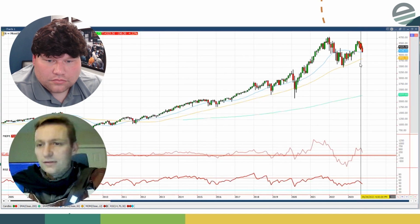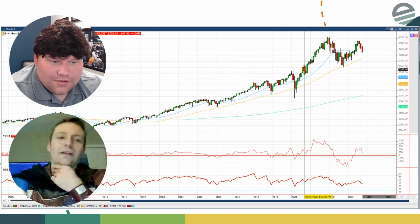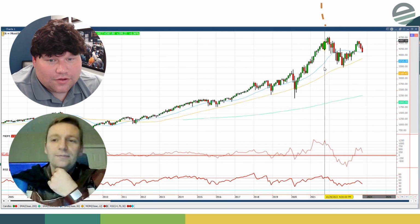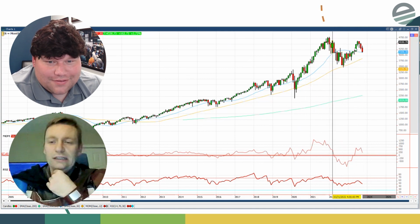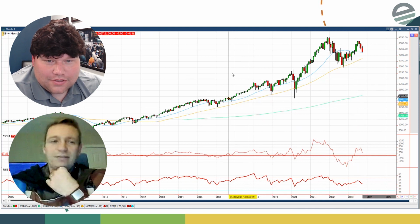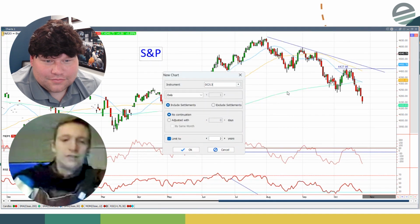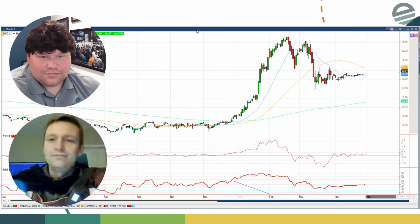Let's take a quick peek at the monthly. It doesn't look any better. The monthly really doesn't look good. You have a clear lower high. You know what the monthly kind of looks like? I always go back to this one, I think it was April 2011.